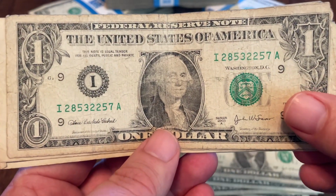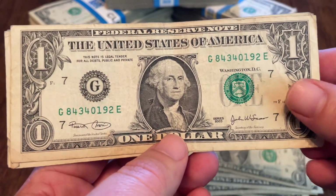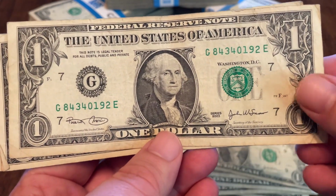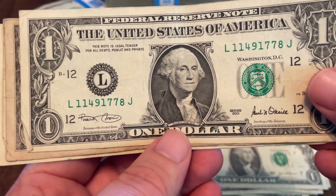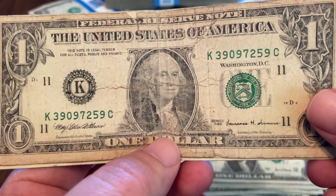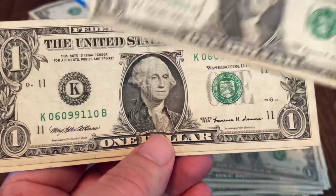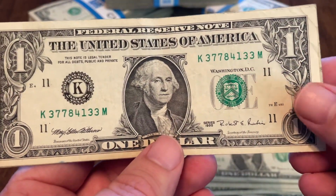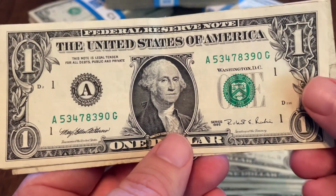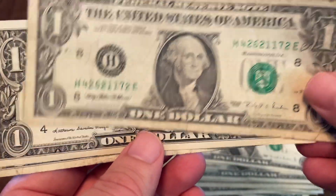They're not in the greatest of shape, so these will probably be going back in circulation. I generally keep the best one and let all the rest go back. 2003, 2001, much harder note to find than you would think. 1999, really rough shape, so that's going to go away. 1999, also pretty dirty. 1995, another 95. This one's in good shape. Another 95.